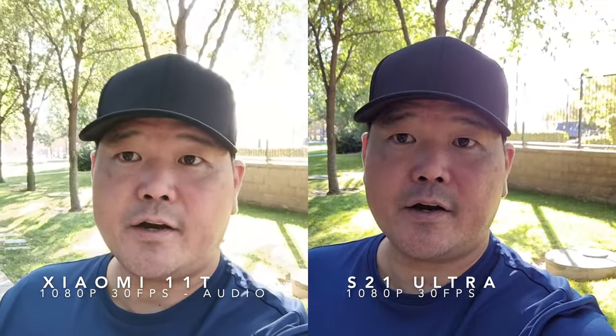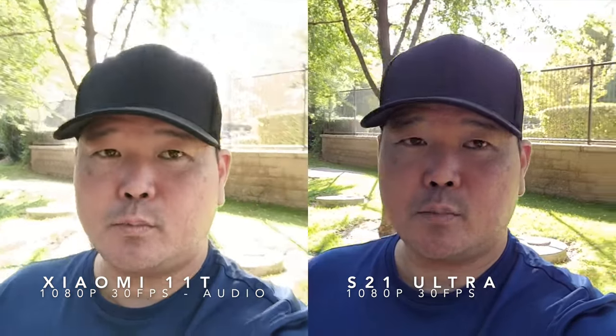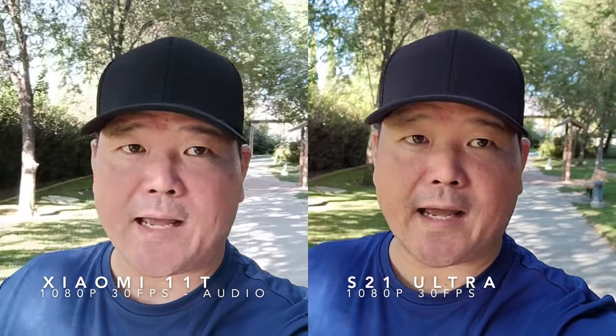So you can see right there, more into that backlight, it gets a little bit blown out, which pretty much any phone camera is going to do, although the S21 Ultra is trying to keep everything a little bit more balanced as far as exposure. A little bit better than the Mi 11T as far as what I can see here.